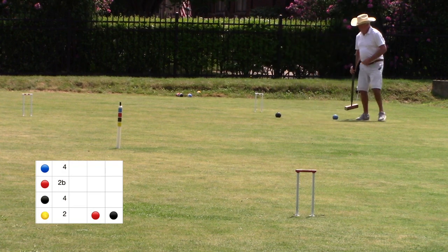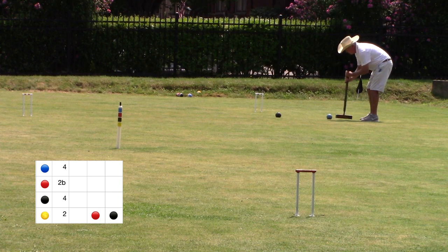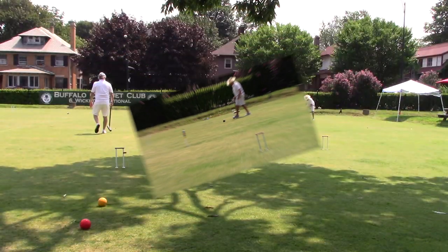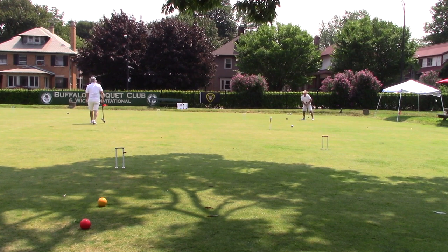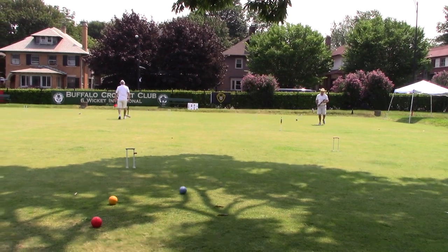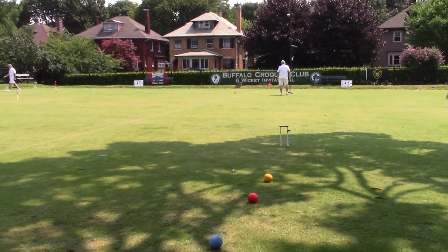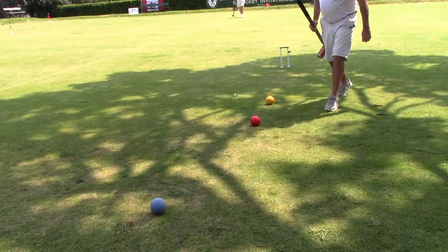Blue and black are only down by two, and he could just put blue on the east boundary, but since red and yellow are both well off the south boundary, and both blue and black are for hoop four, this is a good chance to get something started. Stop! There you go. Good job.